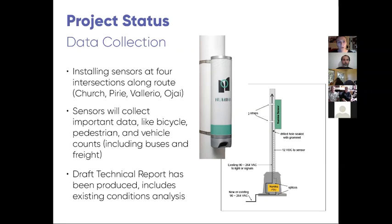Great, thank you. Okay, so this slide just starts out with a little bit more information about the sensors that Tony was talking about. We are installing 5 sensors at 4 different intersections. And so primarily the sensors are collecting count data. So cars, bikes, pedestrians, and trucks, including buses and freight, so large vehicles. And the sensors are actually video. So in addition to getting count data, we will actually be able to look at things like car turning movements at intersections, and also how pedestrians are interacting with the intersections as well. So that will be great to have. And like Tony said, it's going to be ongoing.